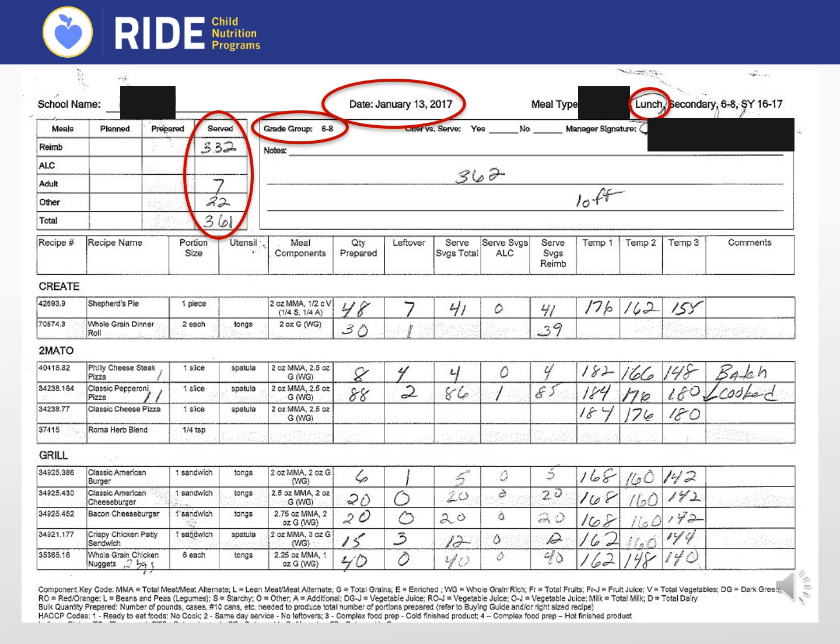This is an example of an old production record. On the top left, you can see the date of operation and the meal period being conducted. The grade group being served is listed in the middle. On the right, we have the number of students planned and the number of students actually served that day.